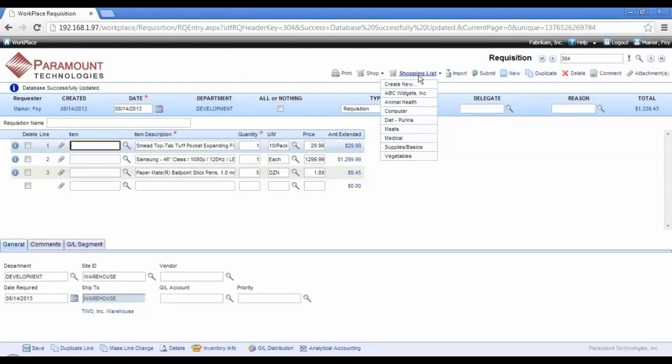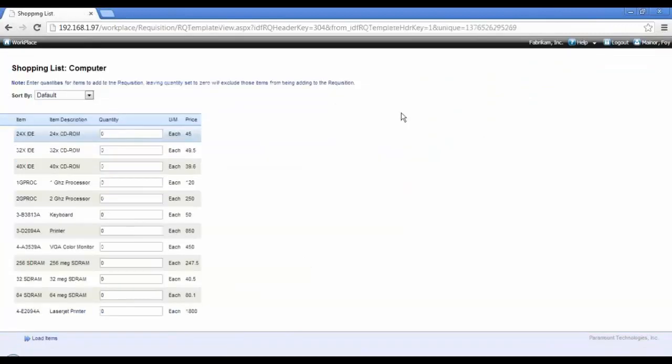They're typically for regularly requested items, like a monthly office supply order, a job, event, project, or even a vendor that we request from regularly. If you have access to the list, you'll see it in the drop-down here. Click to select the list that you want to use, and here are the items that we typically request when we need something for a computer.